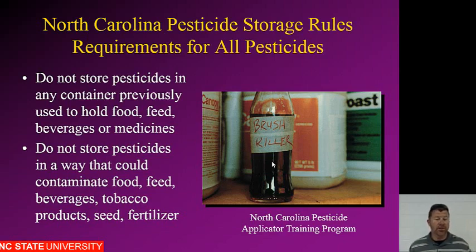You just think it's a Coke. You pick it up and drink it. Never do that. Do not store pesticides in a way that would contaminate feed, food, beverages, tobacco product, seed, or fertilizer. This stuff ain't coming in my house.